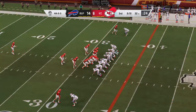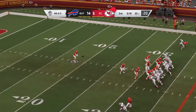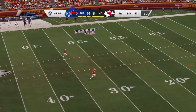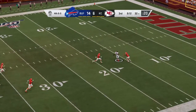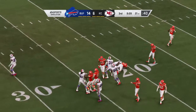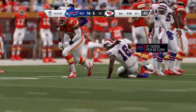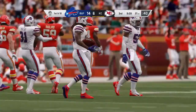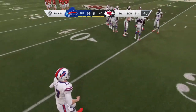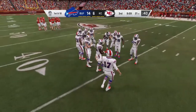Here's Dustin Colquitt now as he's on to punt for Kansas City. 51 yards on the punt there. And the Bills will take over the football with a 1st and 10. So here's the Bills offense now. They get ready for their first possession of the second half.